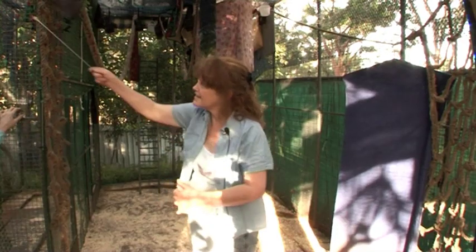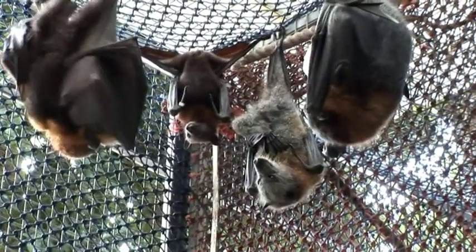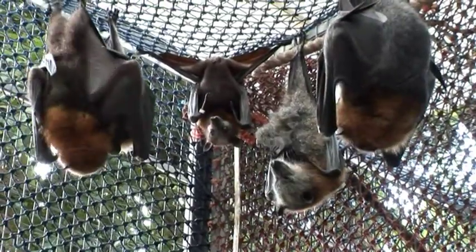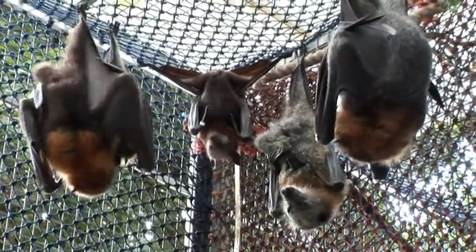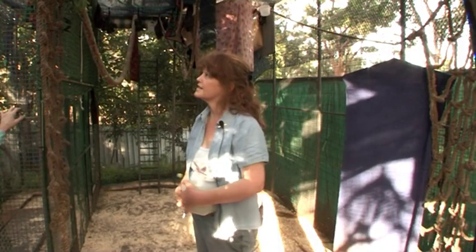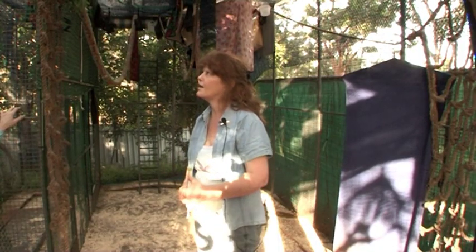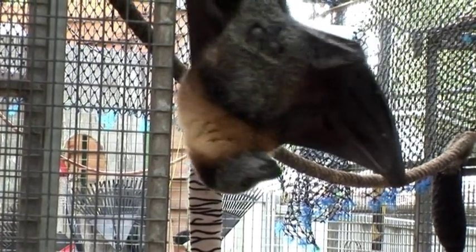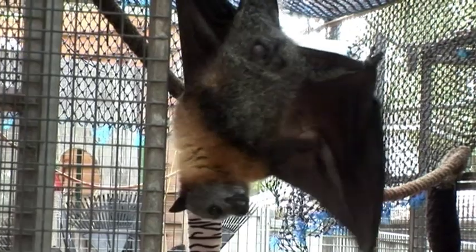In the far corner there, the skinny little bat, that's Sheila. She's very old. She's also a non-flyer, non-releasable, and she stays here as a companion bat. She doesn't go out and do educational talks. She just stays in and keeps the other animals quiet. So we have various companion bats and educational bats performing different purposes.